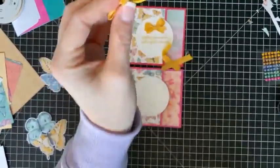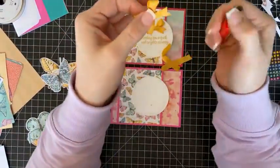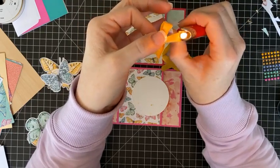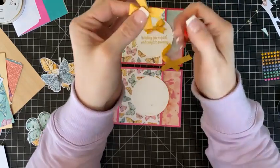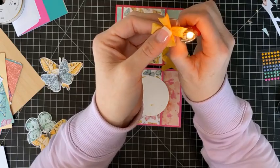If you're under the age of 18, don't do this. Don't try to sue me for telling you to melt your ribbon, but you can very carefully apply a little bit of heat to the bottom of that. It will help define your cut, and it will also prevent it from fraying.